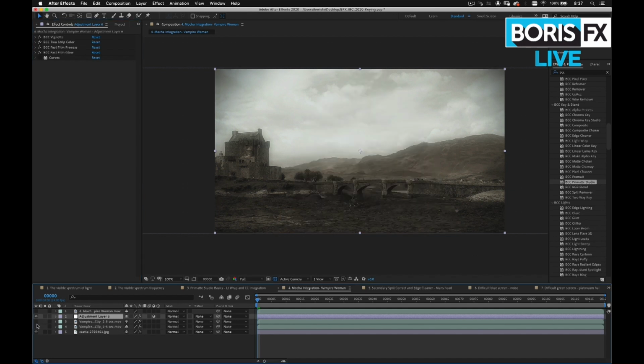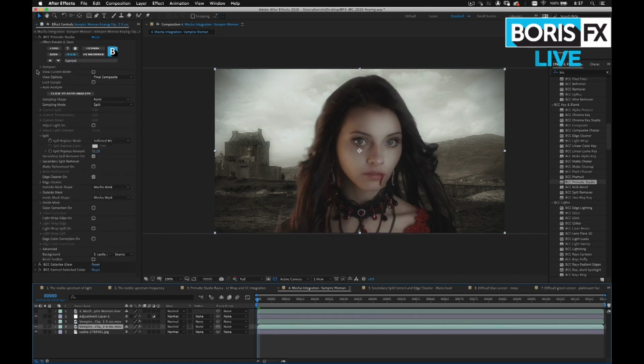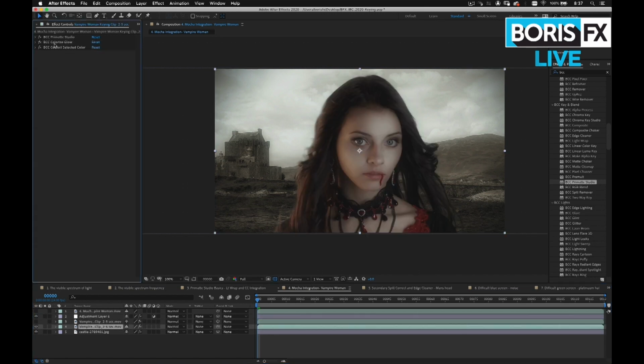Now I'm going to switch over to the one I was working on earlier, which is this, because there were two other pieces that I added in here. One was the Colorize Glow, the other is the Correct Selected Color. And I added these to the shot just to give it a little bit of modeling, a little bit of shape. So the Colorize Glow, let me show you the before and after. There's the before, and there's the after. So just glowing the inside of this shot kind of helped give it some modeling.